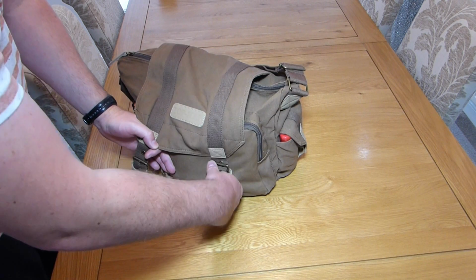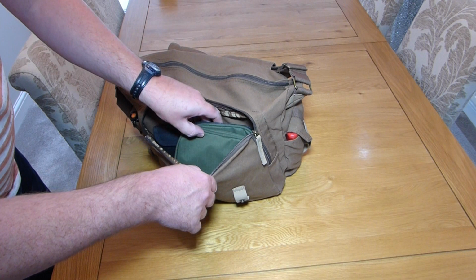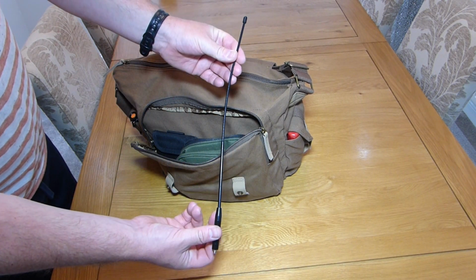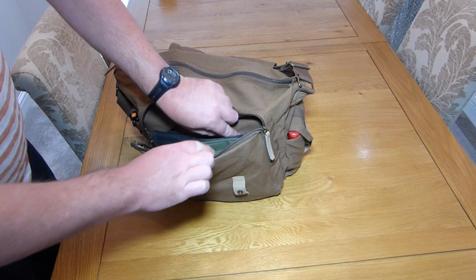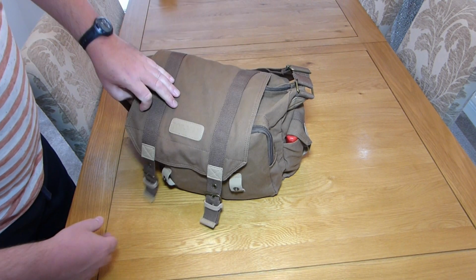It reminds me actually, for longer range communications, I have this antenna, which is a dual band. This will screw onto either of those radios I've shown you, just in case we want to increase the range at all. Yes, I thought I had one of those in there somewhere. But it's all good stuff to have.